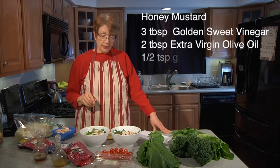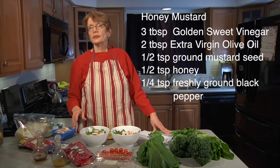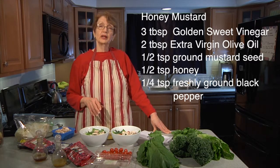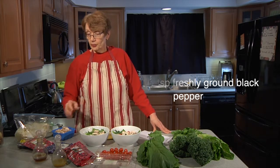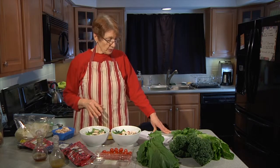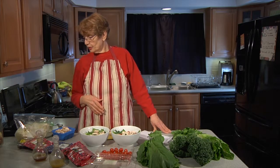The recipe for that is I mixed up 3 tablespoons of Golden Sweet Vinegar and 2 tablespoons of extra virgin olive oil, half a teaspoon of mustard seeds, I ground those up, 1/2 teaspoon honey, and 1/4 teaspoon of freshly ground peppercorns. And I just put them in the container here and mix them up. So if you want to have your whole 2 tablespoon serving, that would be the 112 calories. Of course, if you only had 1 tablespoon, you just have to split the number of calories and carbs.